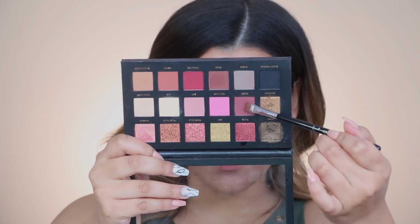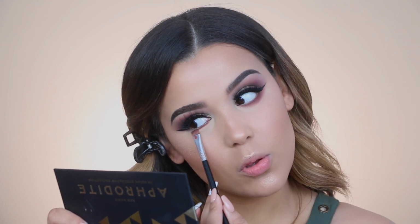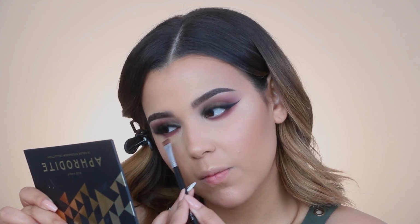From the Huda Beauty palette, I'm going to mix this shade and also this shade right here and smoke it on my lower lash line. So Bossy and Cocoa. I feel like it was a lot easier for me to smoke out the cheap side than it is this side over here. I feel like the shadows are skipping a little.